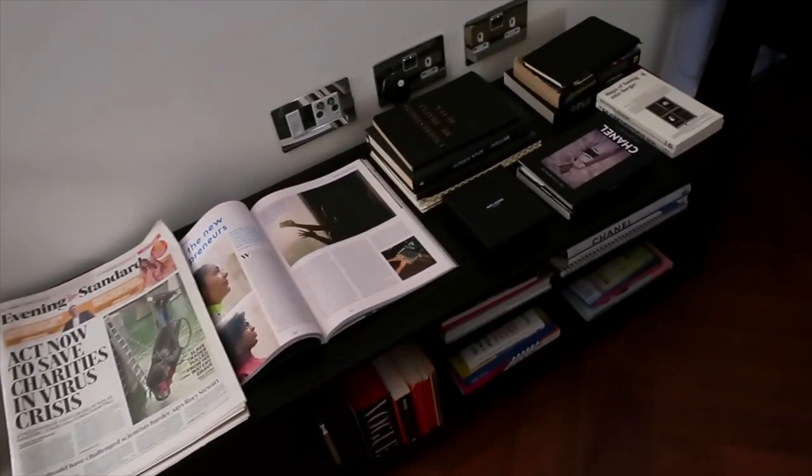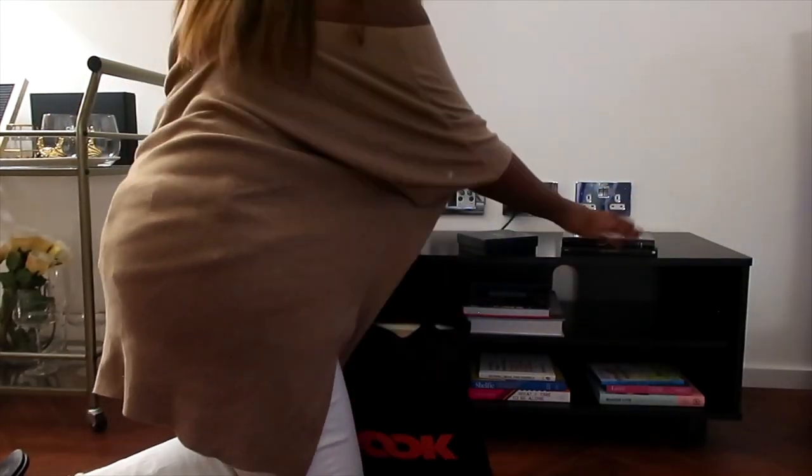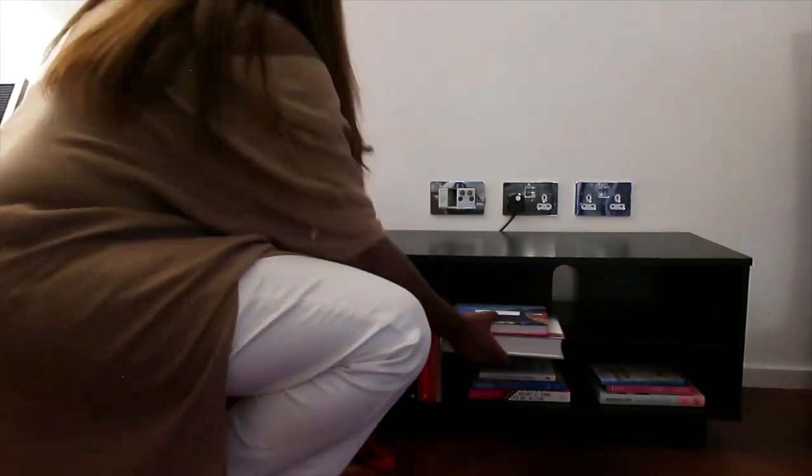My favorite part of this flat is going to be packed up, but yeah, I'm gonna go ahead and pack my books here, as well as the books on my bedside table and the ones underneath my coffee table as well.